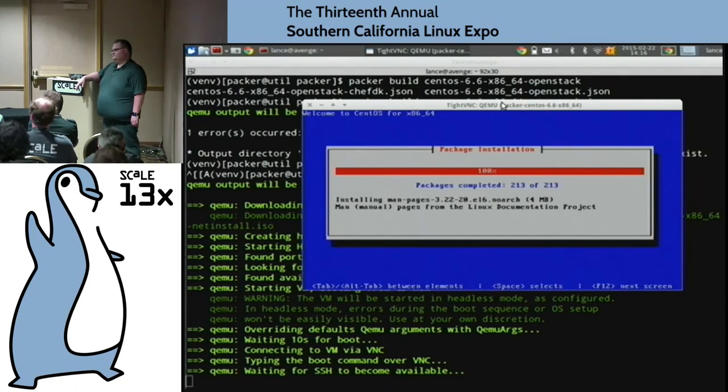How do you spell Ganeti? G-A-N-E-T-I. And you'll probably find a lot of my slides and presentations if you look it up. I've done several presentations in the past about Ganeti.